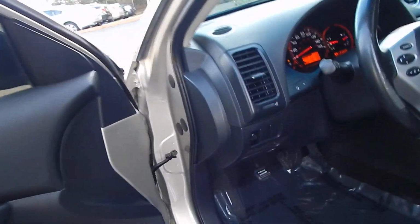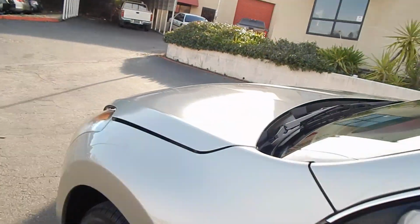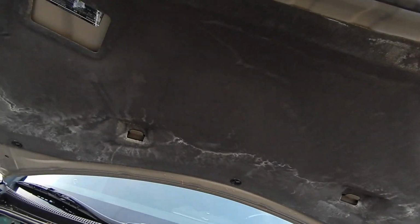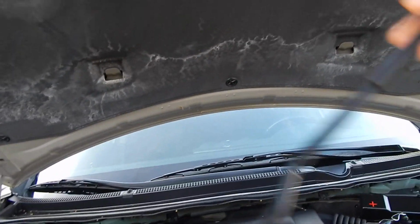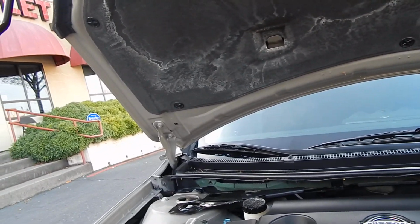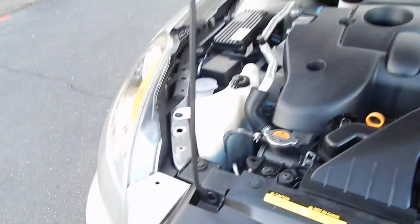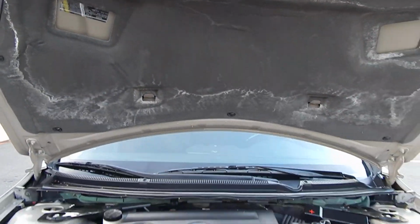Let's go ahead and pop the hood and take a look and see what brings this beauty to life. First and foremost, I can tell you that this hood is held up with a good old conventional hood rod right over here, which is great because you don't have to worry about the hood struts wearing out and needing replacement. Nothing wrong with a good old standard little pole here that holds the hood open. This is how we've done it for years and years, and it works.